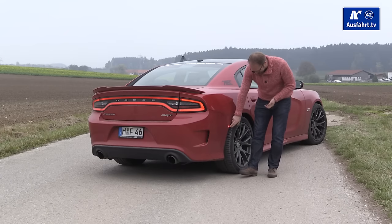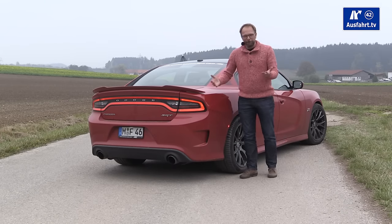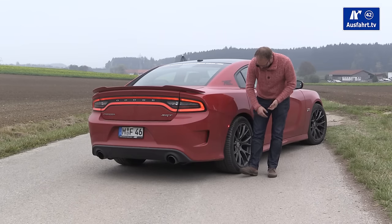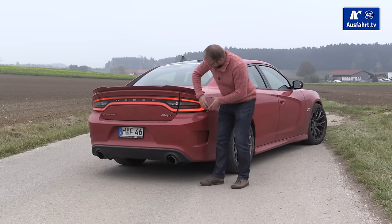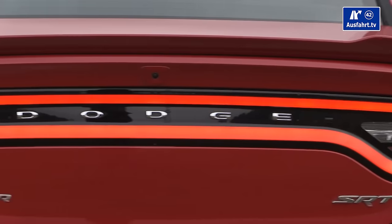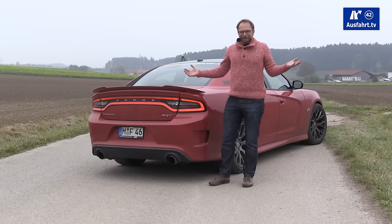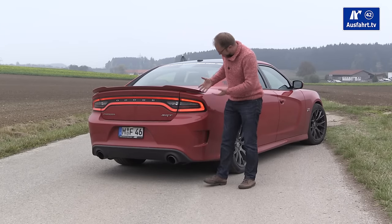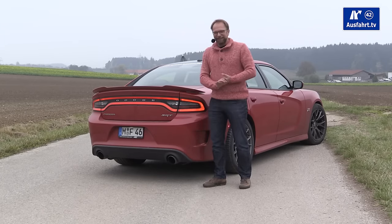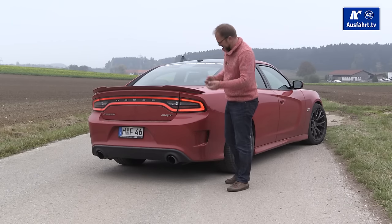And it starts out with this little lamp right here. What for? No German car would have a light right here, but it's cool, I like it. And then this band across the whole back of the Charger, this light band, that's cool, isn't it? I mean, it's really cool. No German car would have this, but here we got it, and I like it, I really do. I'm sorry, that's cool, in my opinion at least.